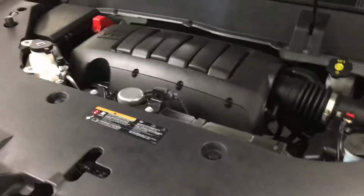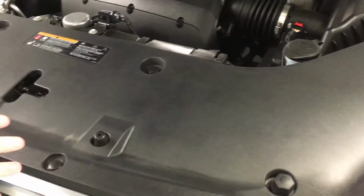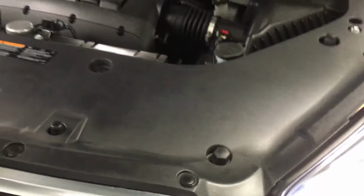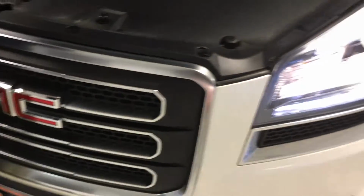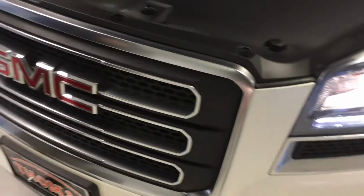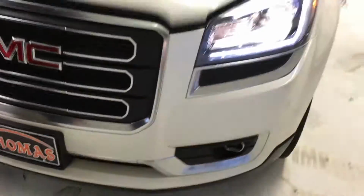But let's go ahead and pop the hood here. It's a 6-cylinder engine. I believe it's a 3.6 liter. Again, it's an engine that GM has used for a while. Yeah, 3.6 liter AC variable valve timing. This is one of these cars where it's tough to get a good look at the engine. There's a lot of shrouding and cowl panels and covers. But as you can hear, it's very much a quiet engine, and I can tell you it's free of any fluid leaks, exhaust leaks. It's been a well-maintained car.